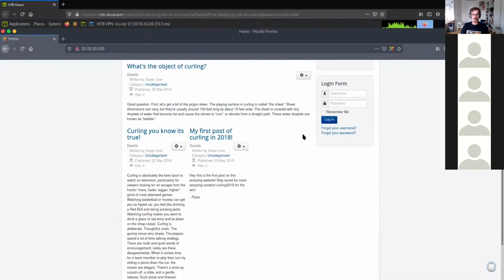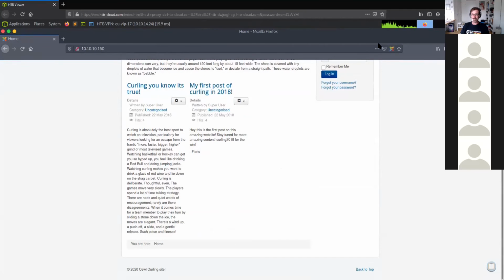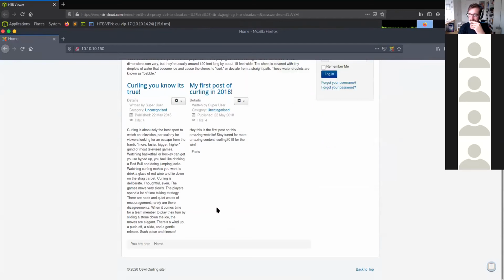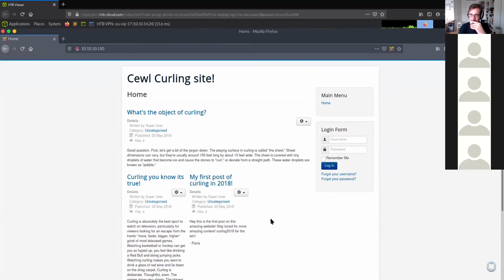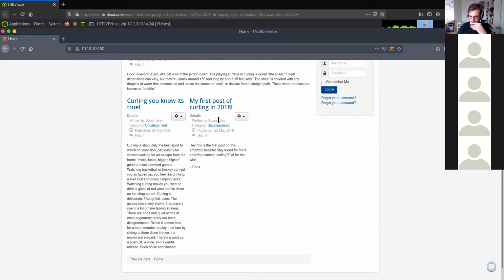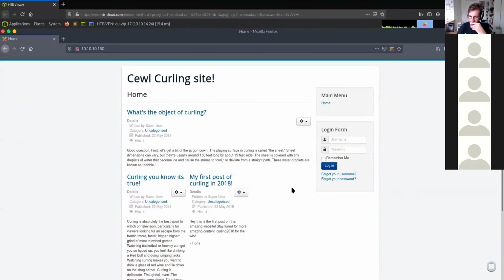Right now we're on the website. You can see it's Joomla. Here in PwnBox, there is a default plugin installed in Firefox called Wappalyzer. It shows things like the CMS, programming language, and other important things that can be found on the website, so you have an idea of what operating system is running and the software it's using. Right now we can't really see anything interesting. We can see a user called Super User. That might be something. You can also see a name here, which might also be important later on. But we can't know anything yet.